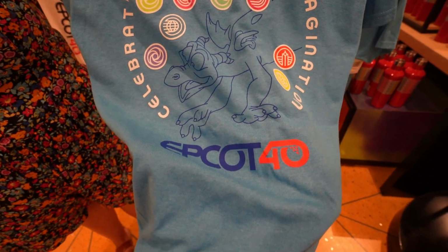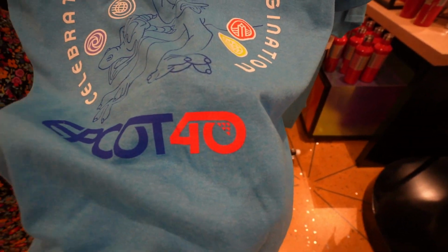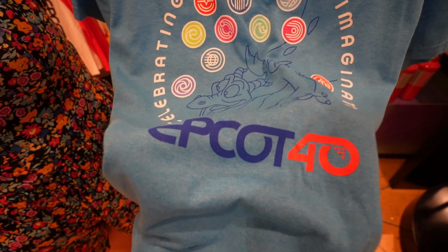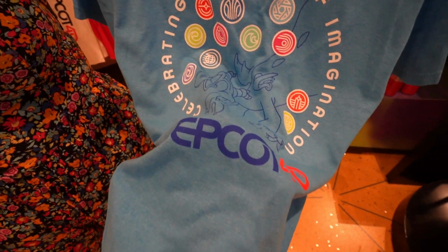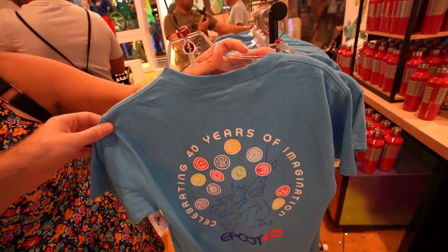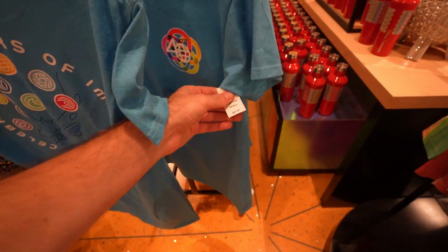But you're getting a different color on the EPCOT and the 40 a lot of times. I am seeing a lot of the 40 in red, but I'm seeing white EPCOT, black EPCOT, and multicolored EPCOT a lot. This is the first blue one, the blue on blue look. Kind of fun, but again, this is just a kind of standard tee. So this, I'm gonna guess, is what, $25.